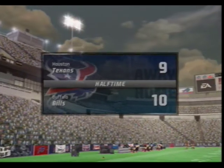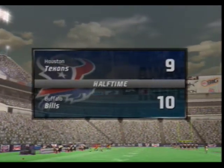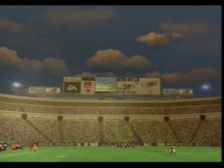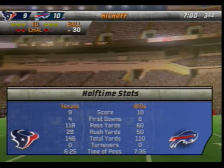We've reached the halfway point. Quite a contest to this point with the score. The Bills ahead of the Texans 10-9. We're ready to begin the third quarter of play.